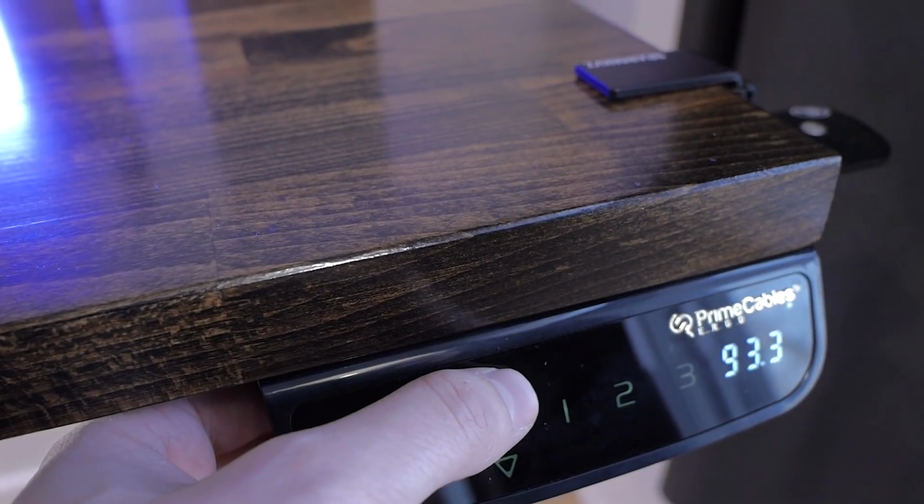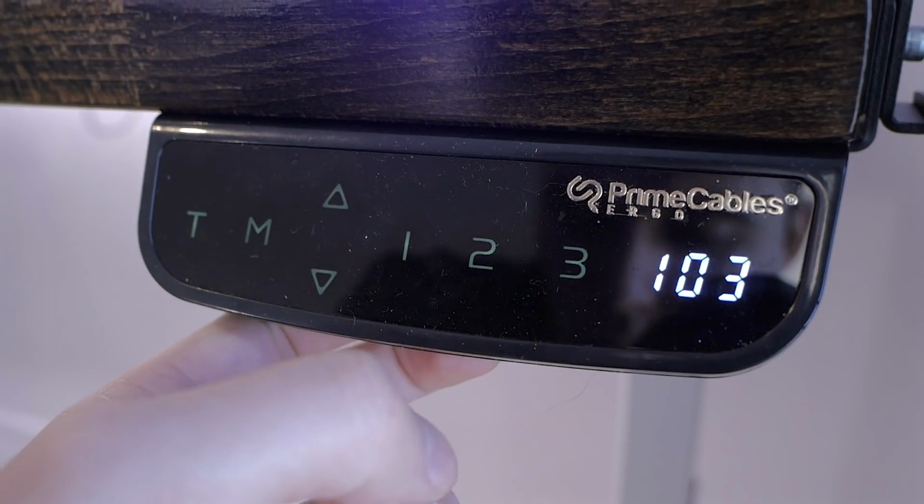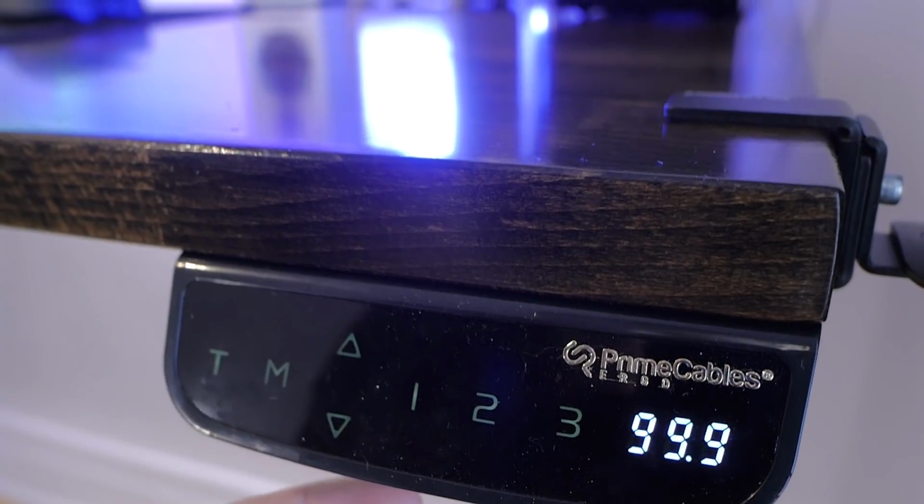Then you can manually adjust the height using the arrow buttons, and you can also store 3 height presets, which is a useful feature if you want to make sure that you go back to your ideal height position after standing.